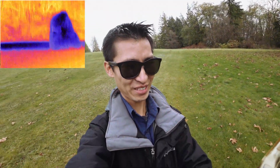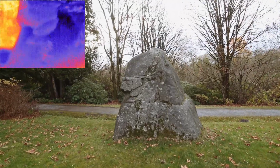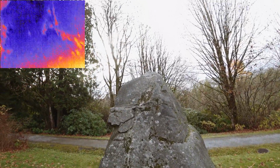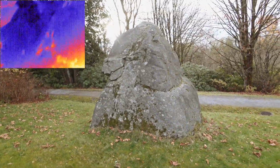Is this anything significant? It says this thing is the official flower? What?